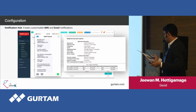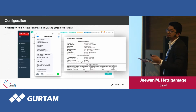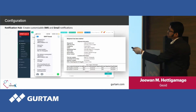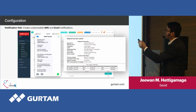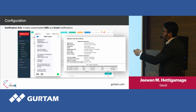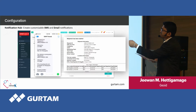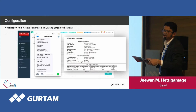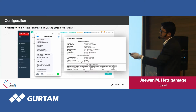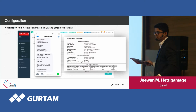And our notification hub. Through this, we can create notifications as we wish. The content is also fully customizable. Based on your requirement, we can customize. When your trip starts, we automatically send the ETA to your customer. At the same time, we send a fully detailed email to your customer. These things are fully customizable. Based on your requirement, we can restructure this setup.